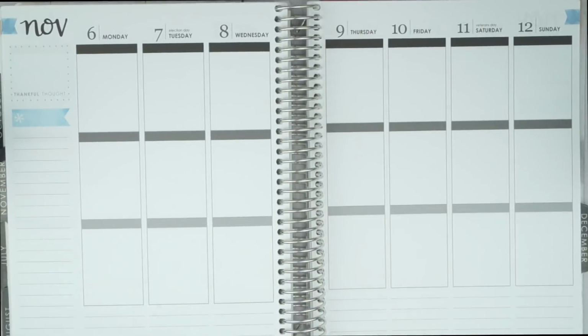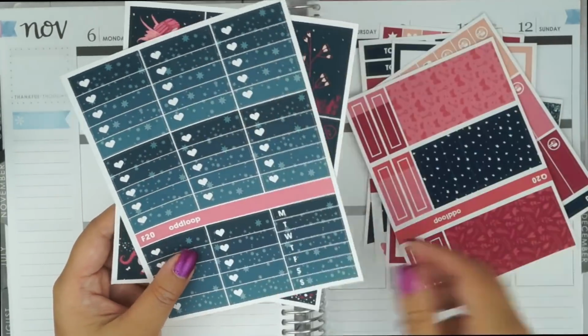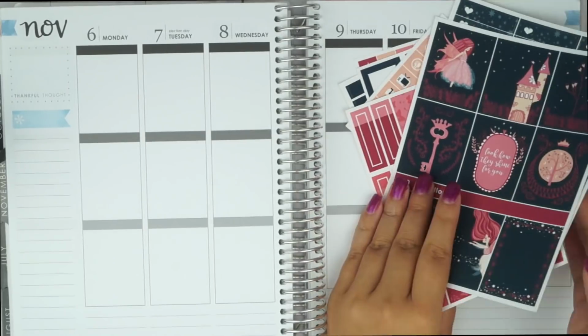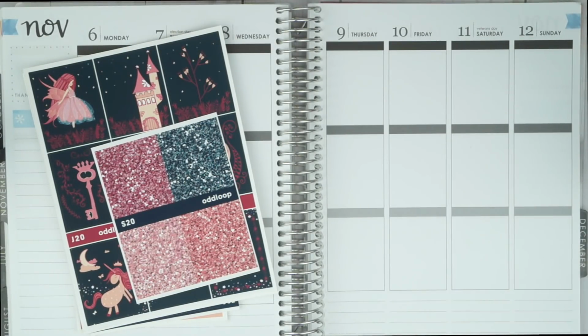So in this video, I'm using an Oddloop kit called To the Stars, and I really like the fairy tale theme and the rich burgundy and navy colors. I got the full kit several months ago, but I didn't buy the add-on bottom washi, so I'll be extending each day to the bottom of the page.